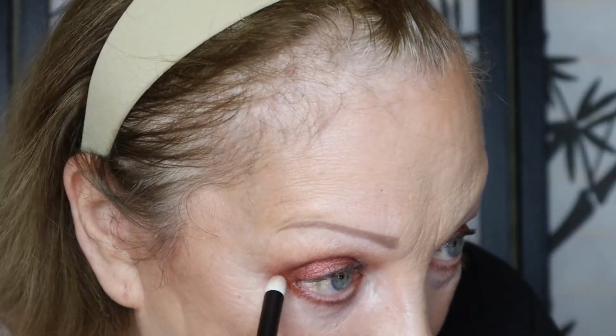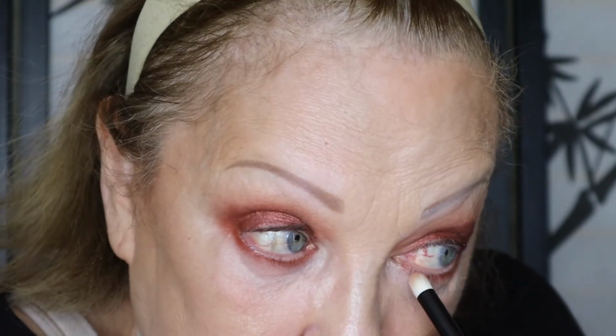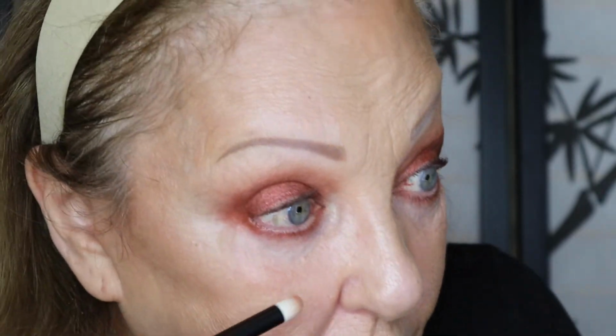So I'm going to go off camera and I'm going to, ooh, that's a little dark. I just looked in the monitor and that looks really dark. Let me just take this brush and just try to smudge it out a bit. It's a little more than I usually put on.